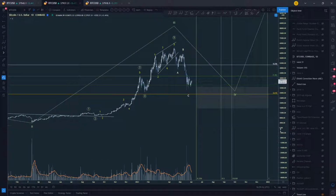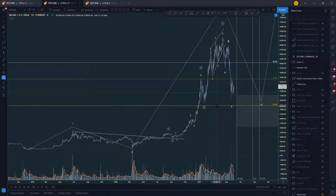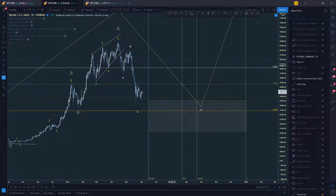I'm going to take out log to see the retracement where we are. So this fib, I took it from the low of 2. I'm going to take out volume, we don't need it. I take it from the low of 2 here to the top of the third, at least the purple third. And we can see here that we retrace to 50%.